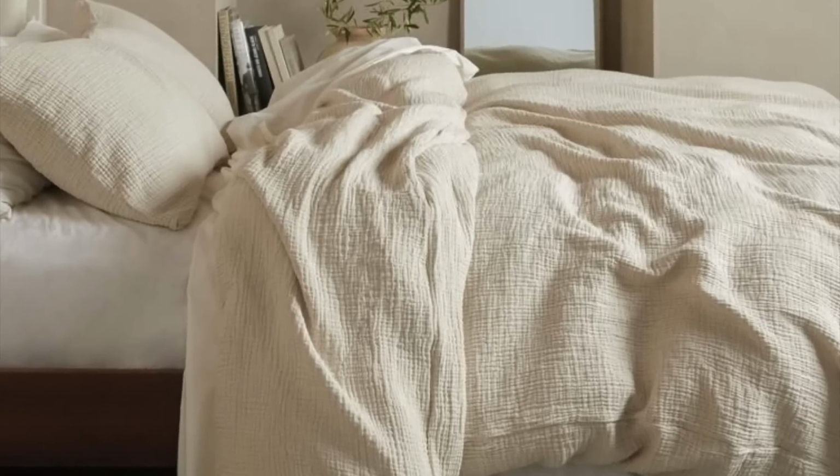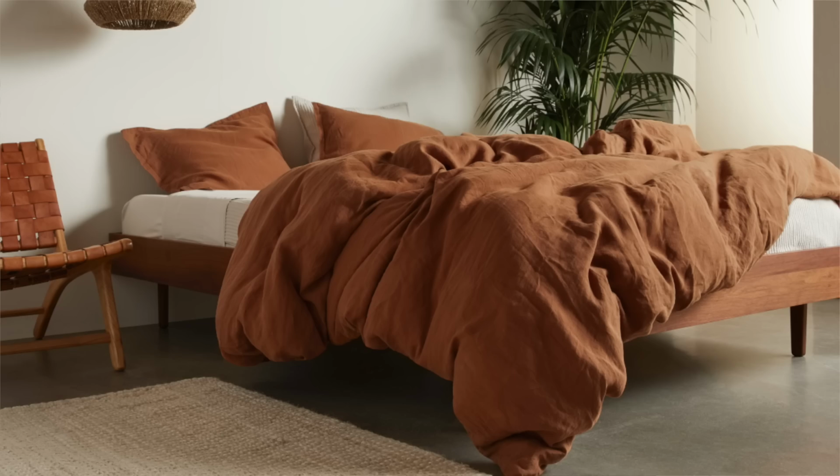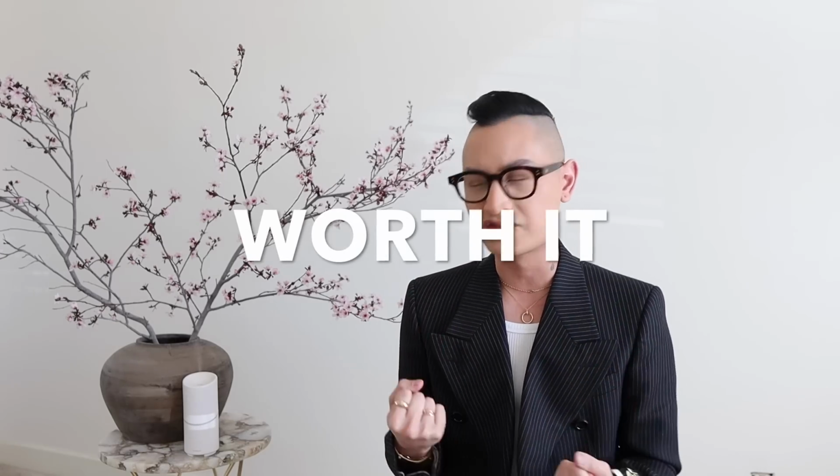Moving on, overhyped item number 7 is parachute bedding. Is it worth it? Let me work it. If you haven't heard of Parachute yet, have you been living under a rock? I mean, all of the people that I follow literally endorse this brand. For good reason, I think. I've invested a little bit in my bedding. I've never tried Parachute, but I've heard they have really good linens and beautiful quality materials. Bedding is one of those things that I think is worth the investment. When you're sleeping, you want to be comfortable. We spend hours and hours sleeping in our beds, but it is very expensive, okay?